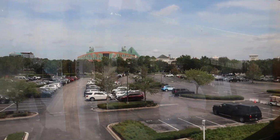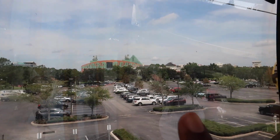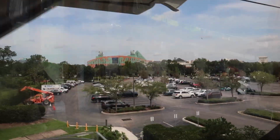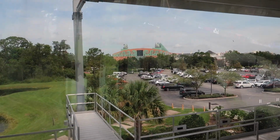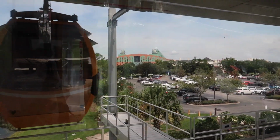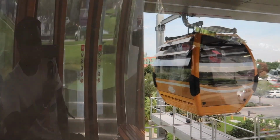So yeah, guys, a little bit of a bumpy ride here, but you can see the Swan and Dolphin, those two big pinkish buildings. Whoa, man, this gondola is moving off in the distance. And over on the left, you can kind of see it through the trees, there is the Swan Reserve. That's the newest.